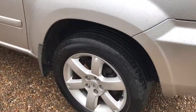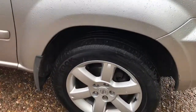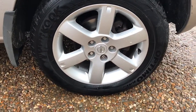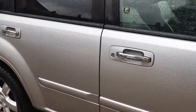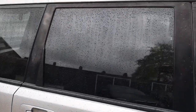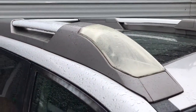Yeah, those front tyres, they're coming down to about 4 mil, so we've still got quite a bit of life in those. Got a nice set of alloys that are locked on. The mud flaps are in place. And going down the side here, this side, although it's slightly wet, is in nice condition. We've got the blacked out windows, heavy tinted windows, and the lights in the roof rack do actually work.